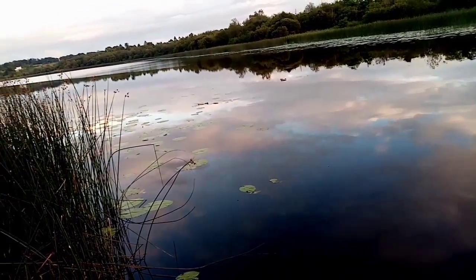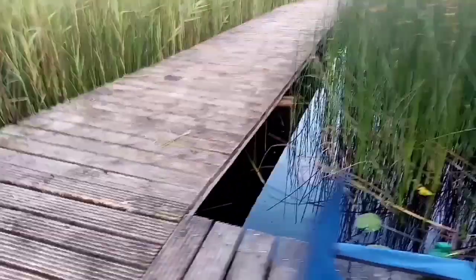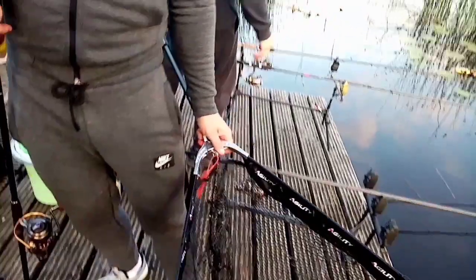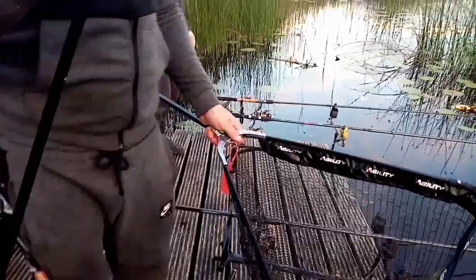Beside us fishing were a few anglers, and they also had a good evening's tench fishing as well. Go over to them. You have a fish? Oh no. Is it a tench? Oh jeez, he's a big one. What is he, 2 or 3 pounds? Jesus Christ. On the feeder? Yeah. Great fish, well done.